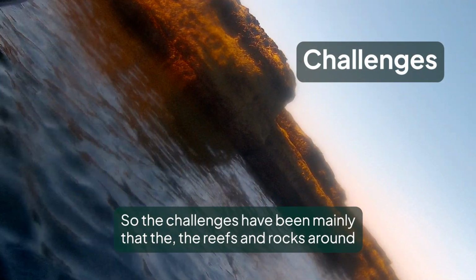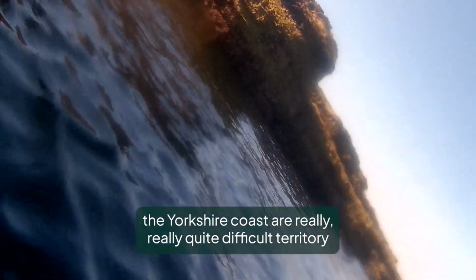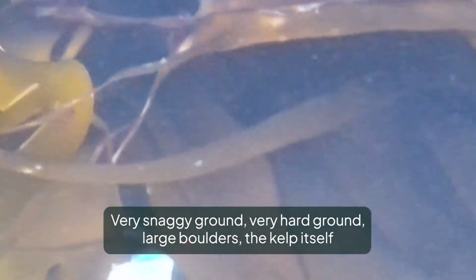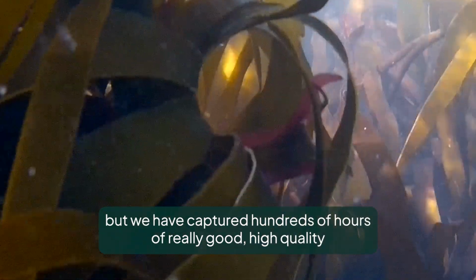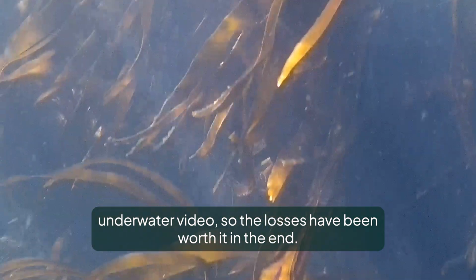So the challenges have been mainly that the reefs and rocks around the Yorkshire coast are really quite difficult territory to work in, especially for underwater video. Very snaggy ground, very hard ground, large boulders. The kelp itself is likely to catch the equipment and break the equipment. So we've had quite a few losses along the way. But we have captured hundreds of hours of really good, high-quality underwater video. So the losses have been worth it in the end.